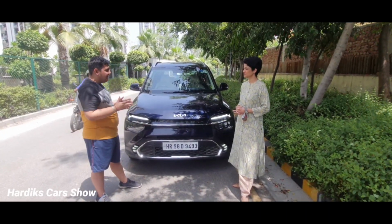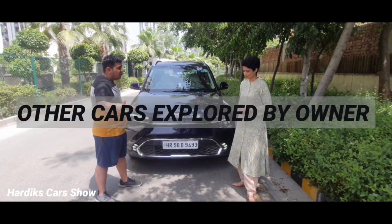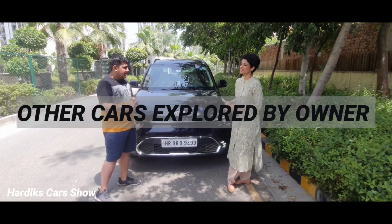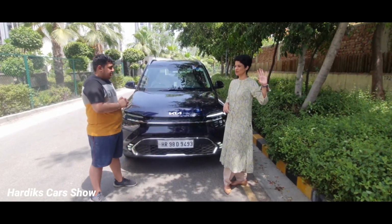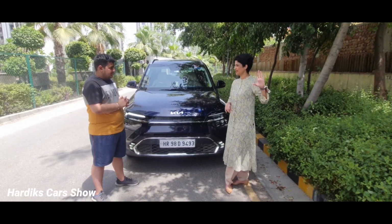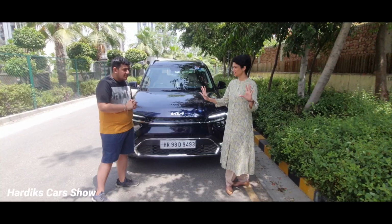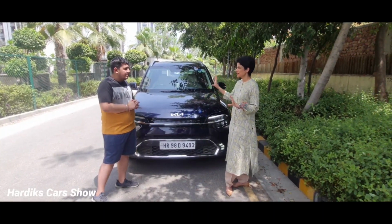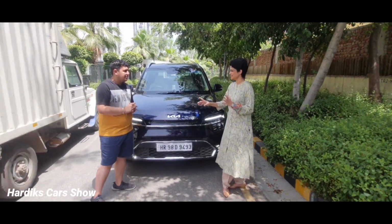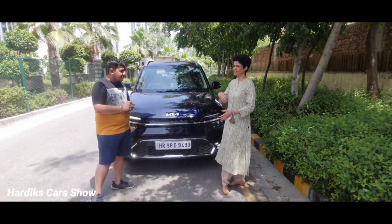And one more question I have: what other cars did you like to look for while buying this? Like there are a lot of other options also in the market. Okay, that's a very interesting story because, as I told you, I am someone who had the look and feel as the main aspect of design. That was the deciding factor for me. For my son, it was the stylish aspect, and for my husband, it was all technical stuff like mileage and safety and the driving comfort and everything.